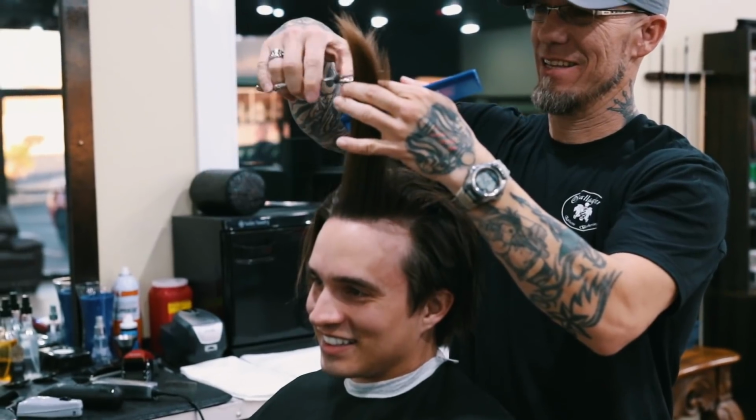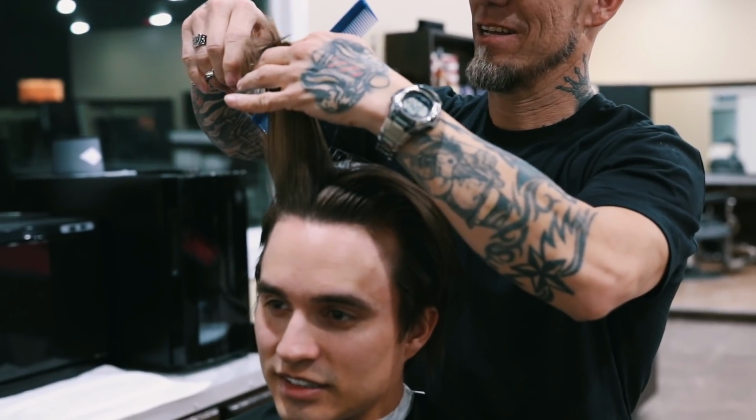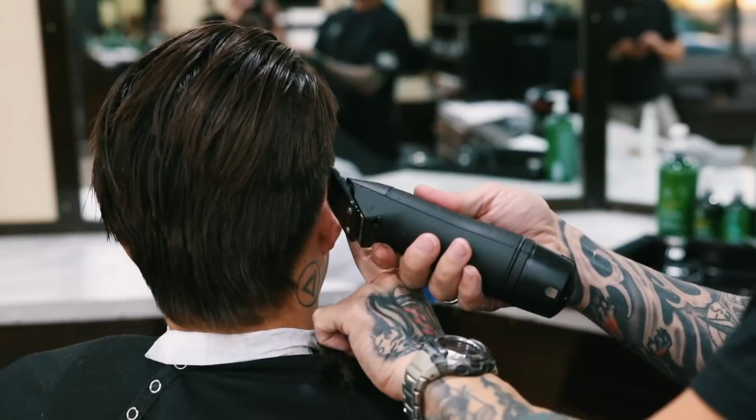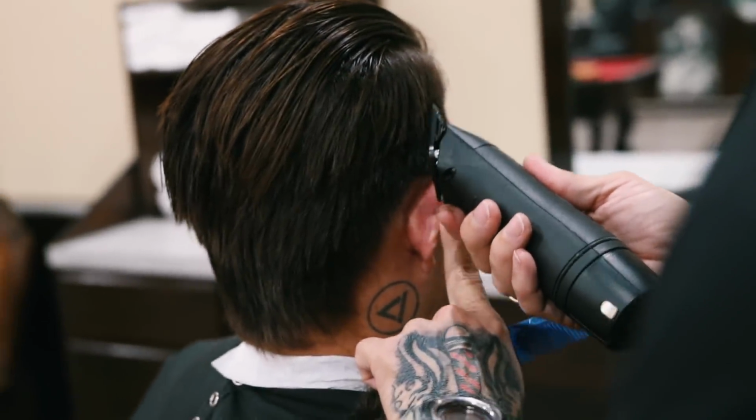Right here, I was getting pretty nervous about cutting my hair just because it's been a long time coming, and to see it all go was a tough pill to swallow. I asked Tim, my barber, to fade the sides from a 1 to a 3 all the way around.